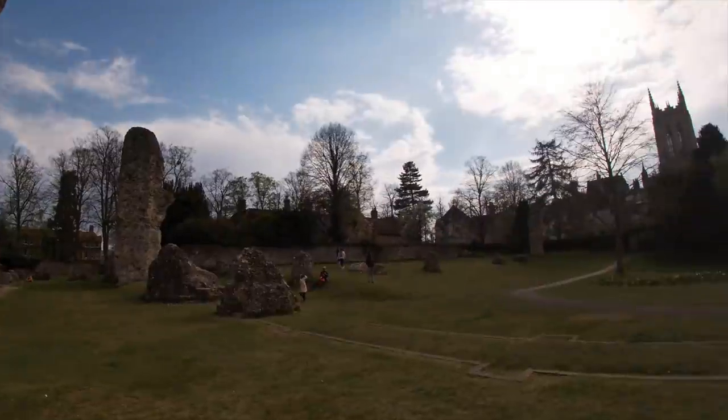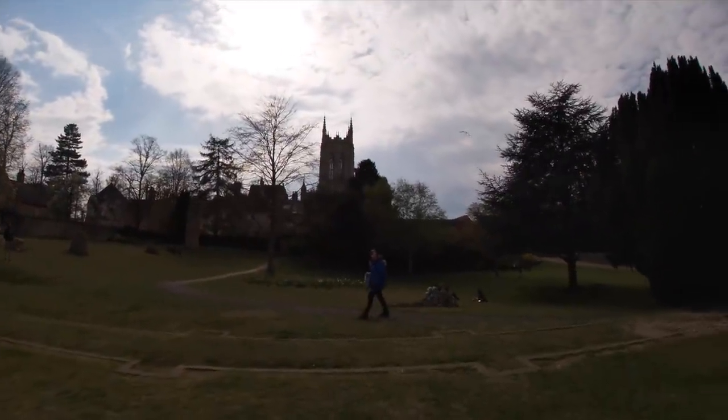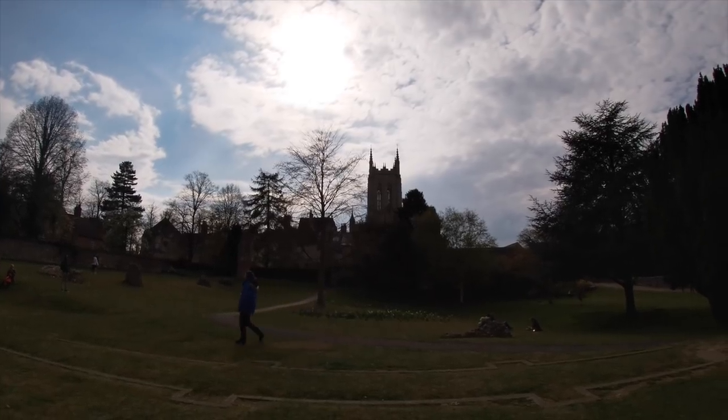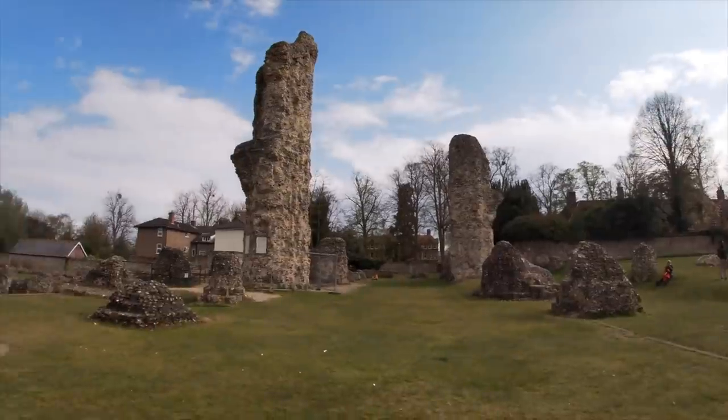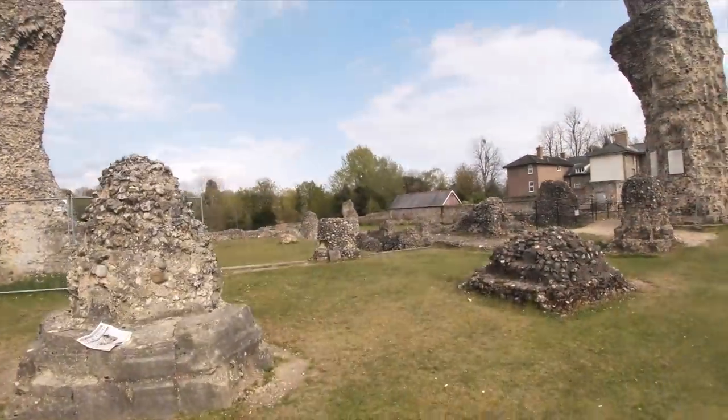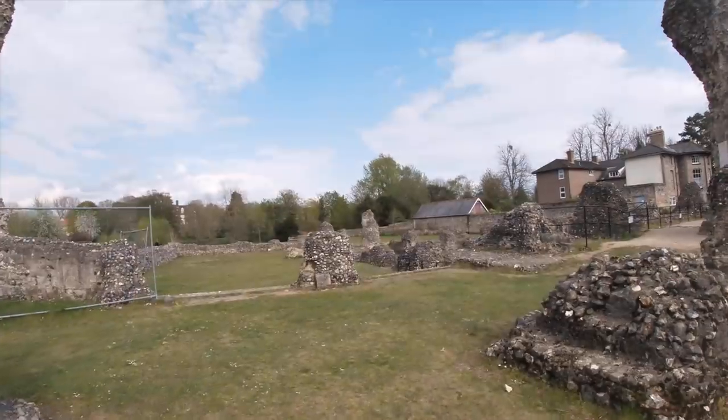That's really nice. And then at the back there you've got the cathedral, which we're going to go and have a look at later. So that'll be really nice. It's against the light, you know. We have to go down here. So let's go down now and we'll see what we can see.